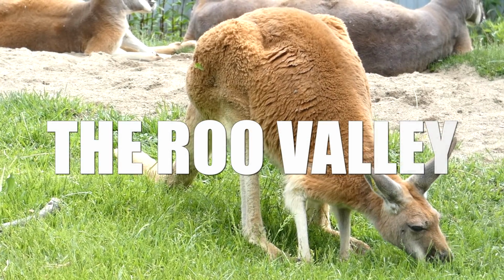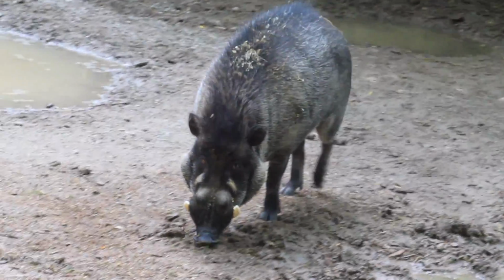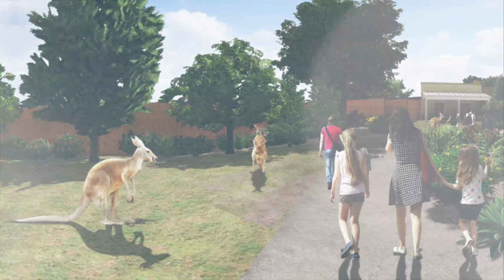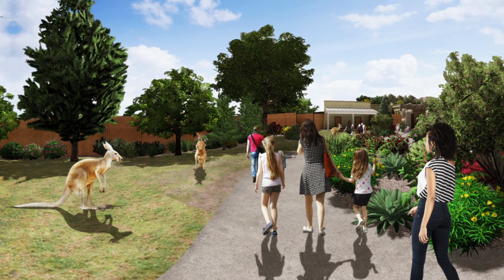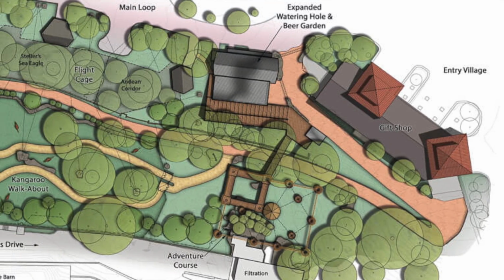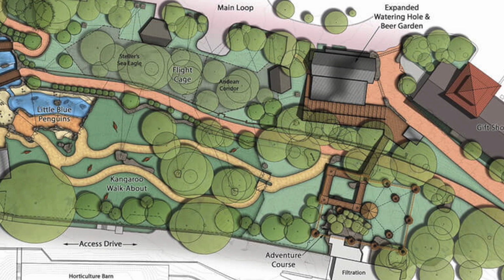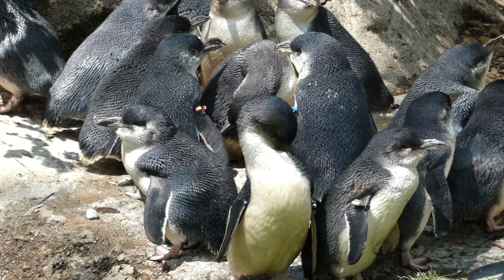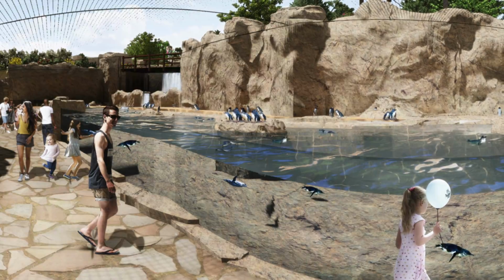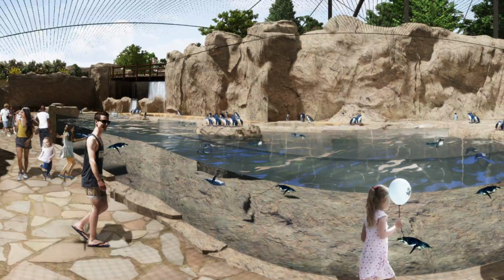The Roo Valley, where rare hoofstock once lived down a line. Soon you will see a 15,000 square foot walk-through down-under experience, complemented by a rope course, a beer garden, the existing eagle and condor aviaries, and little blue penguins that will be brought over from the children's zoo. All of this will supposedly be complete this August.